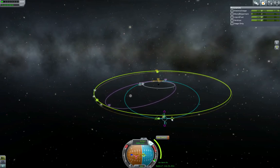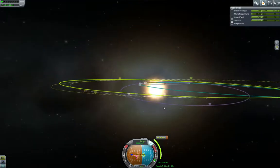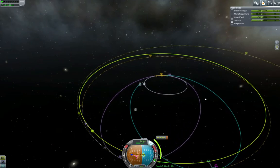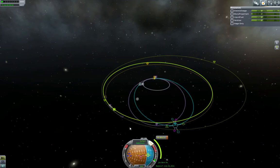Ooh! You see where this is going? Ooh, we have an encounter. And like a really tame encounter as well. We only need to do a 10-second burn. Oh, I like that. This is going to be really easy to encounter. Awesome. And then we can trim it when we're over there or something like that. Yeah, okay. The only downside is that this is going to take a while. So, okay, our node is in 11 days.